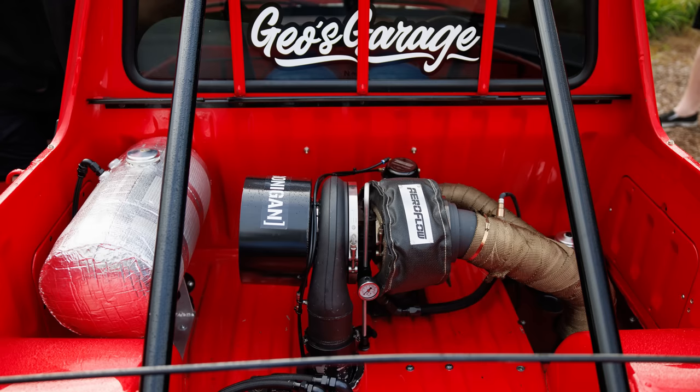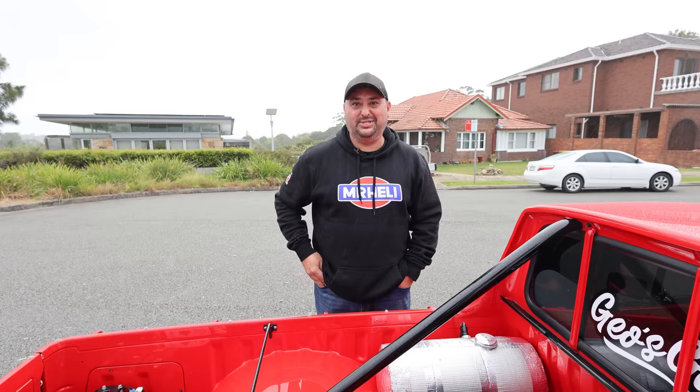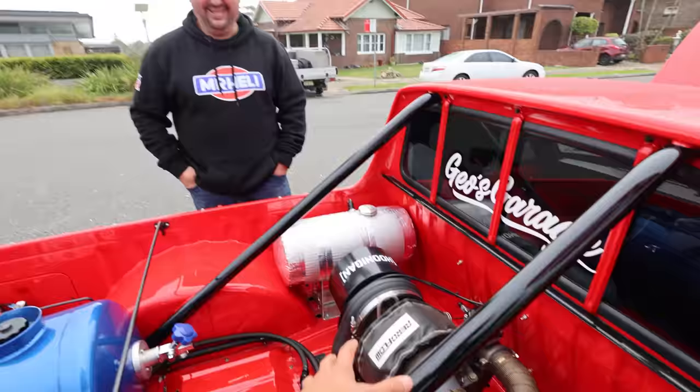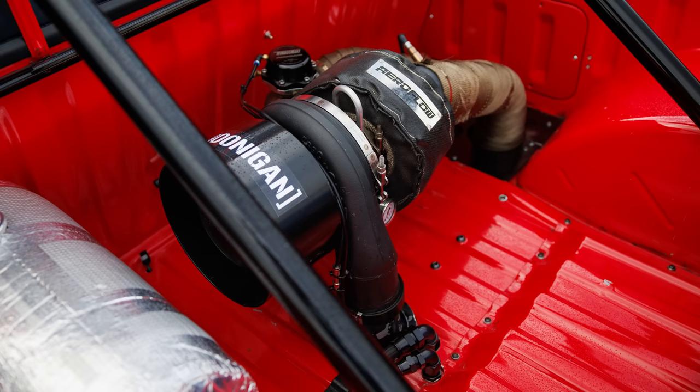Look, it's okay. Because I'm a racer, it's small, but for the purpose of what we're doing here, it does the job. I don't really see this being small, but okay. It looks big in a small area. Because this is so far away from the engine and there's so much piping, how is the lag? As soon as I floor it, it comes on.